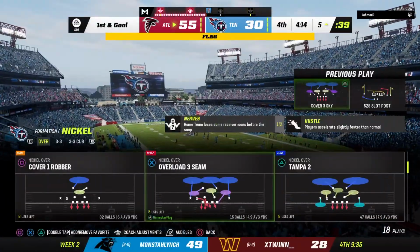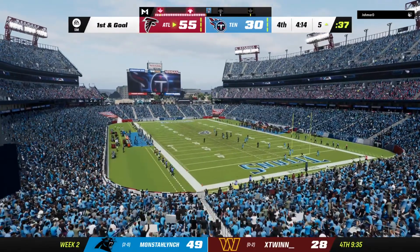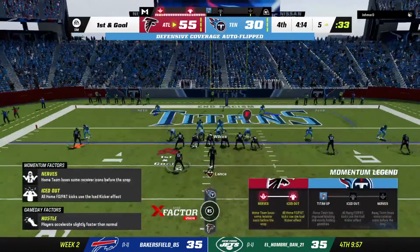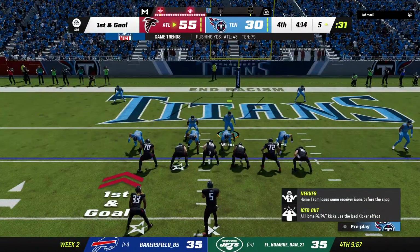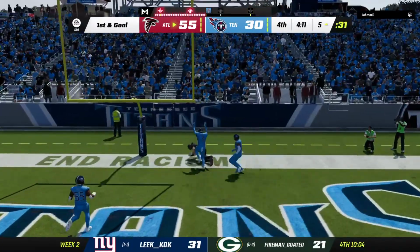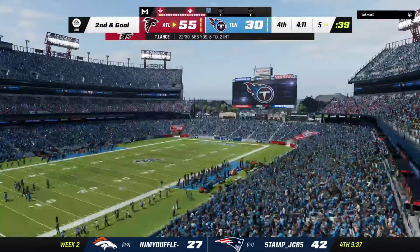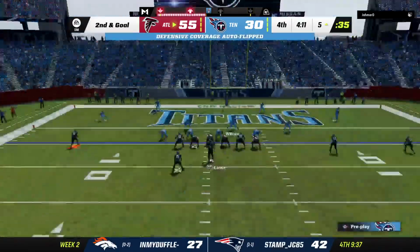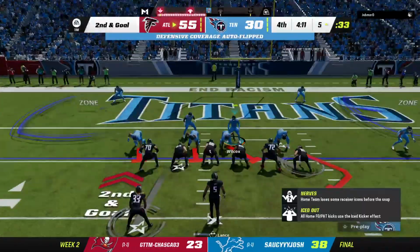So they will wave off the flag and let the completion stand. Really great job by the receiver fighting through all the contact and still coming down with the football. All that great work in practice being put into the game. Back of the end zone. Could he get his feet down? No, it's incomplete.